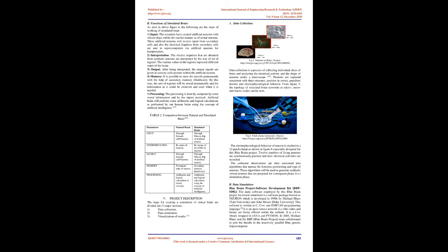4. Memory. It is possible to store the records permanently with the help of secondary memory hardware. In this way, the sets of registers will be stored permanently and the information in them can be retrieved and used when it is needed. 5. Processing. The processing is done by the computer using some stored information and the inputs received. The artificial brain will perform some arithmetic and logical calculations as performed by our human brain using the concept of artificial intelligence.